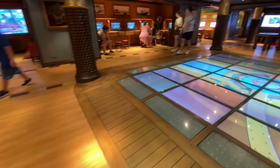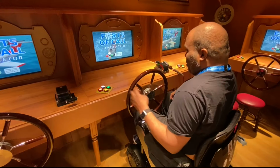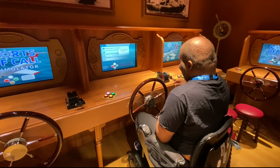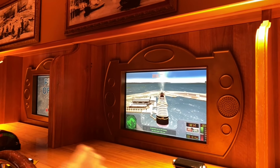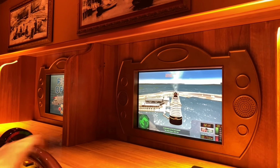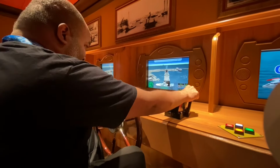And I want to see Aadam do one of these games. Ladies and gentlemen, let's see how Aadam does as a ship captain. Has it started? Yeah. It says you have made contact with the thing, not very elegant. You crashed it.